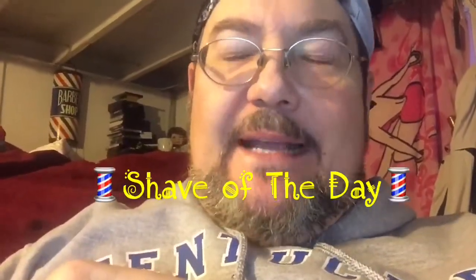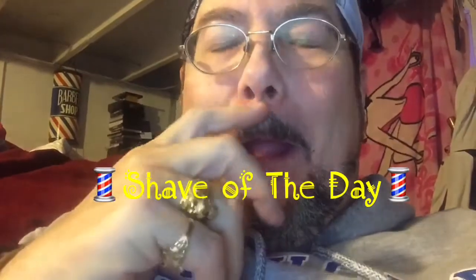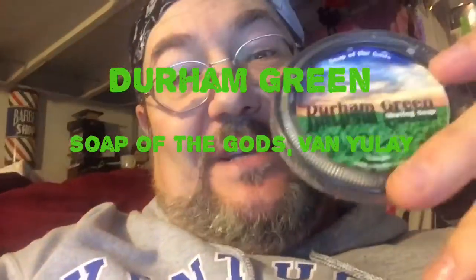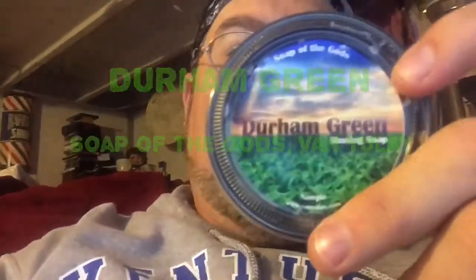I wanted to preface our shave of the day for today just a little bit. I wanted to talk, prior to just going on with my shave, about this Durham Green. Smells nice. Durham Green is from Soap of the Gods, Van Ulay Soaps. Monica Gillum makes this stuff, and it really does smell nice. It's some great smelling shaving soap. As far as anything else goes, we'll find out in just a little bit.